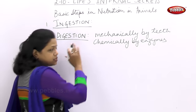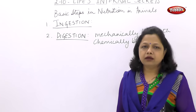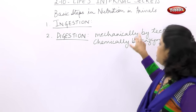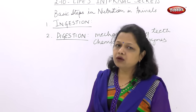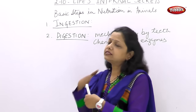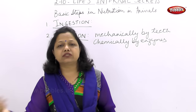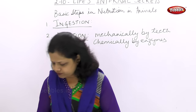So you can say digestion involves, first, I have taken the food inside, now I have to eat it. Now eat it means I am using my teeth to chew it. So the teeth are doing the work of mechanical breaking down. When mechanically it is breaking down the bigger particles into smaller ones, now it is gulped down and sent to the stomach where the enzymes are released, and this is where the chemical reaction starts. So chemically the digestion takes place by enzymes.